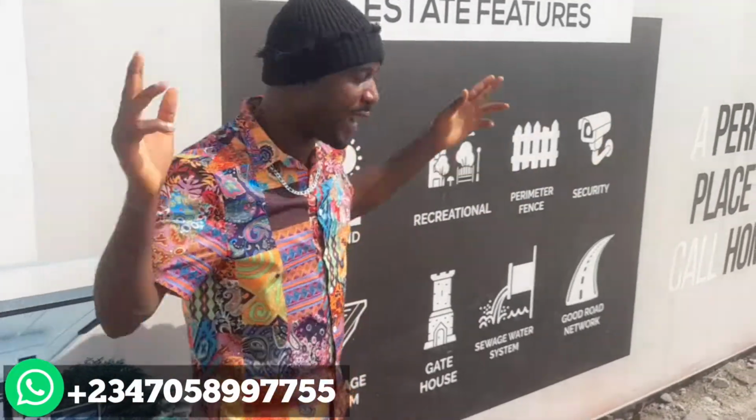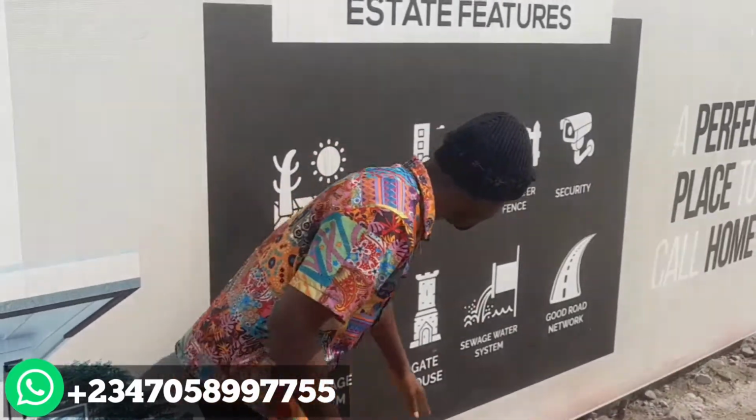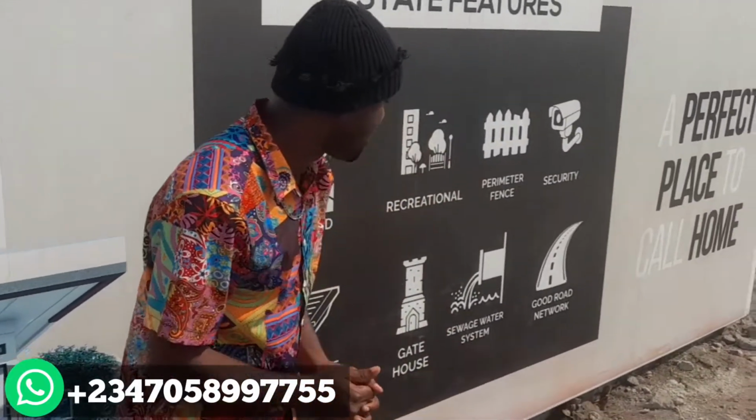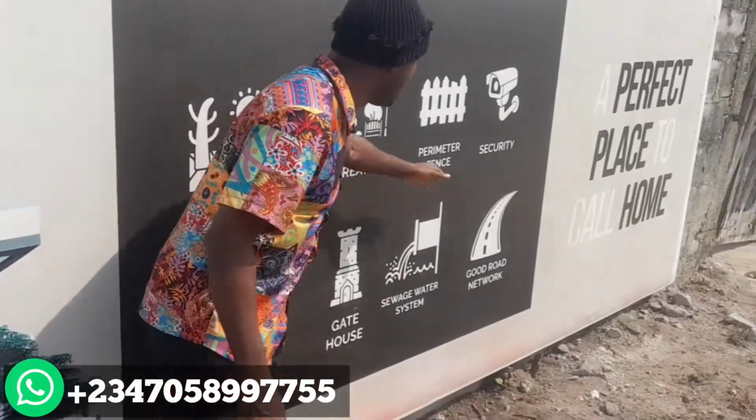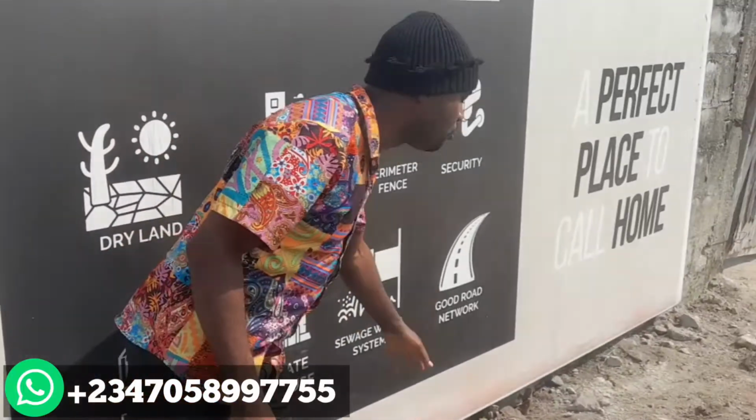Then perimeter fencing, okay? This is going to be fenced around. If it's already fenced already, as you can see. Then we have a sewage water system. We also have security, that is CCTV planted around. Then we also have good road network. From here to Lekki Expressway is a walkable distance, and this is actually Bogije Ajah.